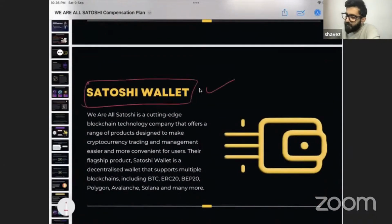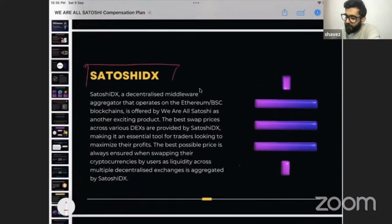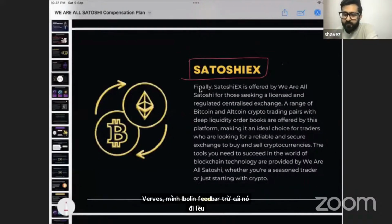Satoshi Wallet is our product that we will launch once we feel that there is a need. And then Satoshi DX, which is a decentralized swap, which is live. It's an aggregator which works with the best prices. Satoshi Exchange is a centralized regulated exchange which is under development. And I would need feedback from the community to either put more focus on the exchange right now after we commence mining or not. Once we get the feedback, I will focus.